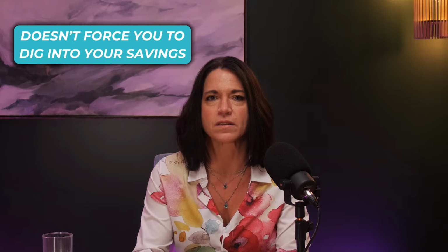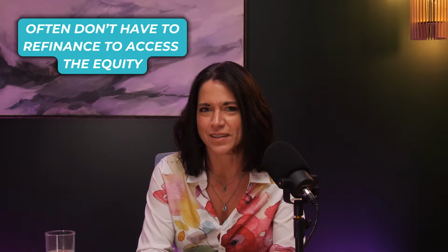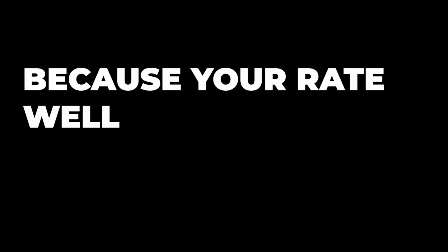And for one, it does not force you to dig into your savings. I know that saving for your first home was probably a big task, and so is saving for your second one. So this strategy of accessing your equity alleviates some of that financial burden. Another pro is it's pretty easy to access the equity in your home. And lastly, you can oftentimes access that equity without having to refinance your first mortgage. And that's a huge win for a lot of people that purchased or refinanced within the last 3 years, because your rate, well, it's unbeatable.